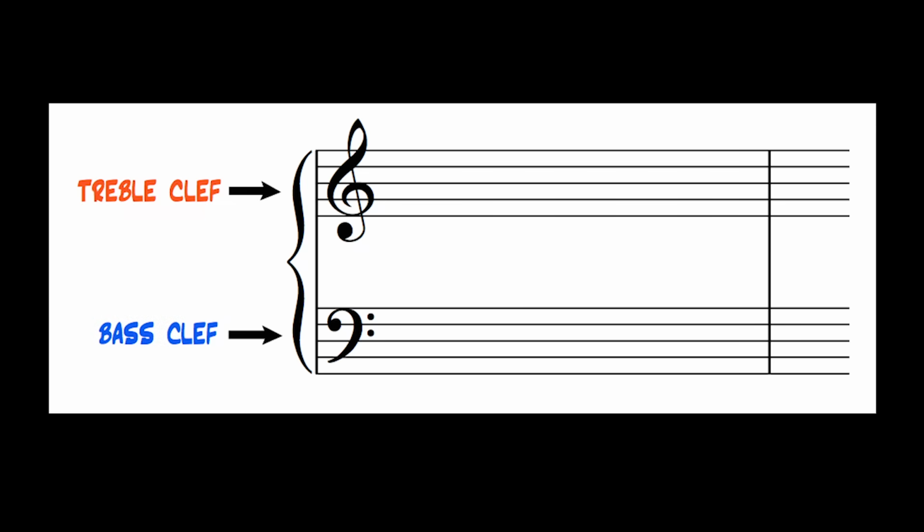So there are different types of clef. There are two main types of clef, which are treble clef and bass clef. You could think of treble clef as the right hand on the piano, it's the upper part, and bass clef as the left hand on the piano, it's the lower part.